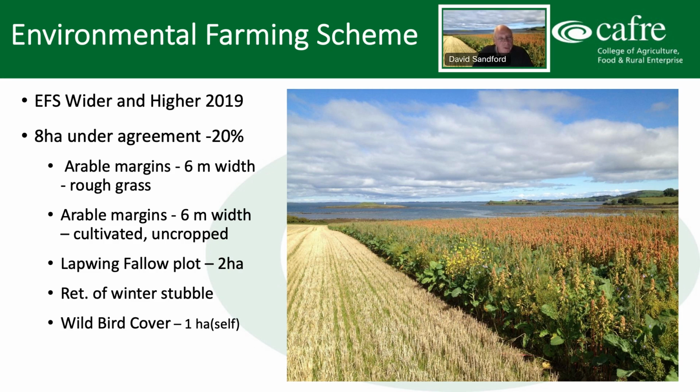And I also use them for straightening up field edges, because the margins don't have to be 6 metres the whole way around the field. You can have it at 2 metres at one end and 15 metres, or 12 metres, at the other end. It's the average of 6 metres around the whole field.